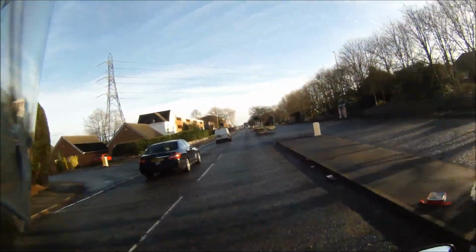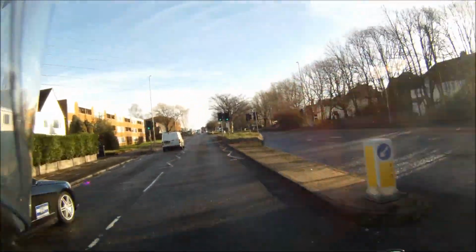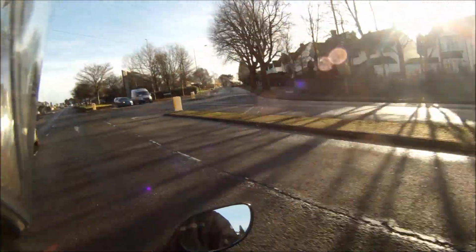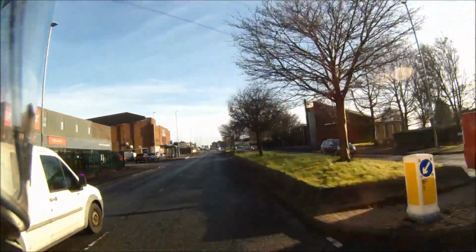Here we go, a bit of dual carriageway. We can, as you can see, keep up with the traffic at the best of times.